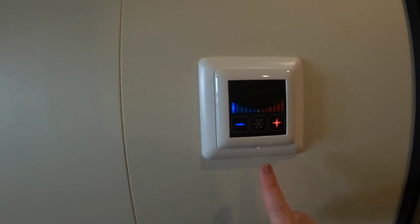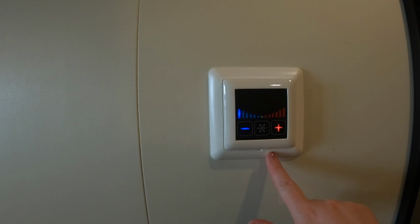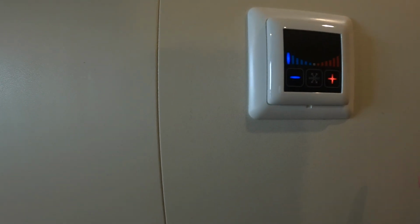So we have put that down to cold, and that looks new to me. That looks like a new system. There is also a plug here, a 3-pin plug for the UK plug socket, and then we'll go into the main room.